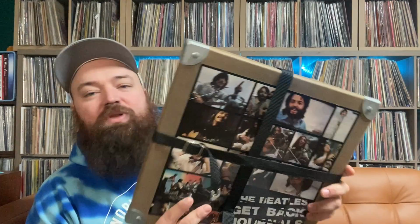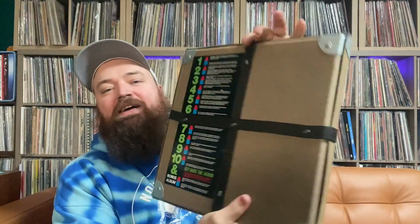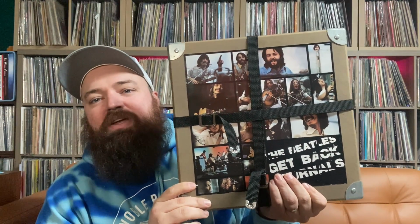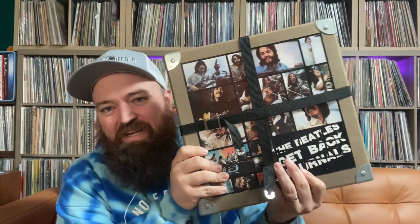But anyways, while we're on the Beatles train, I got this. I just recently bought a massive bootleg collection, and this was in there. This is a box set called the Get Back Journals, and if you watched that Get Back thing on, I guess it's on Disney Plus, it was huge. Maybe a year ago it came out, and it's got these straps. So when you unstrap them, this is an 11 LP color vinyl Trademark of Quality box set.